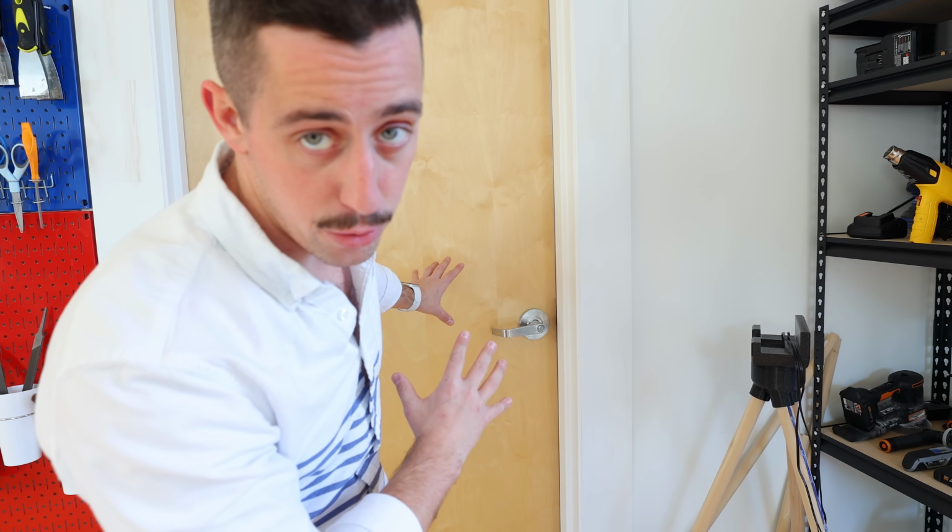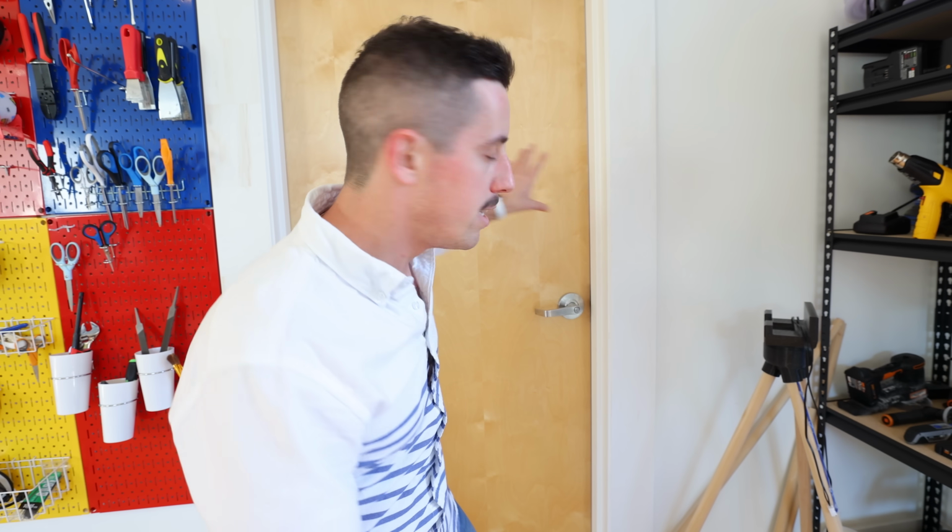Do you want to see what's behind the door? It's just another bathroom. That's right, I've got 2 bathrooms in here. One thing I want to do is make some sort of bathroom signs to designate bathroom number 1 and bathroom number 2. Maybe make some sort of acrylic sign on the Glowforge, but I can't think of anything funny.